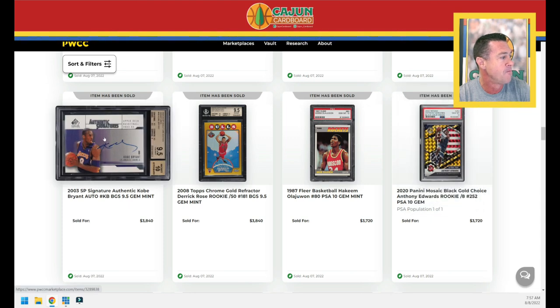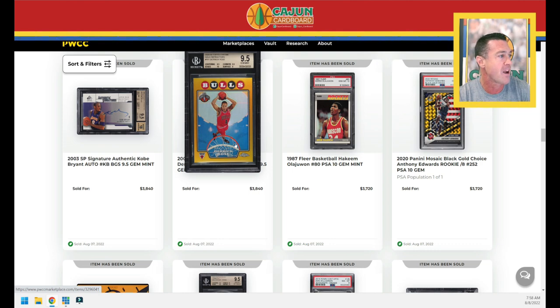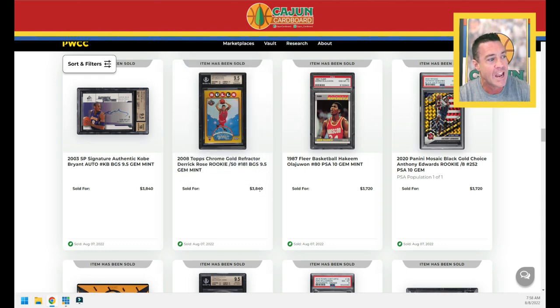39.60 for that one, pop 1. Kobe autograph, 38.40. A gold Topps Chrome Refractor Derrick Rose, one of his premier rookie cards, here in BGS 9.5 condition with mixed gem subs, 38.40.